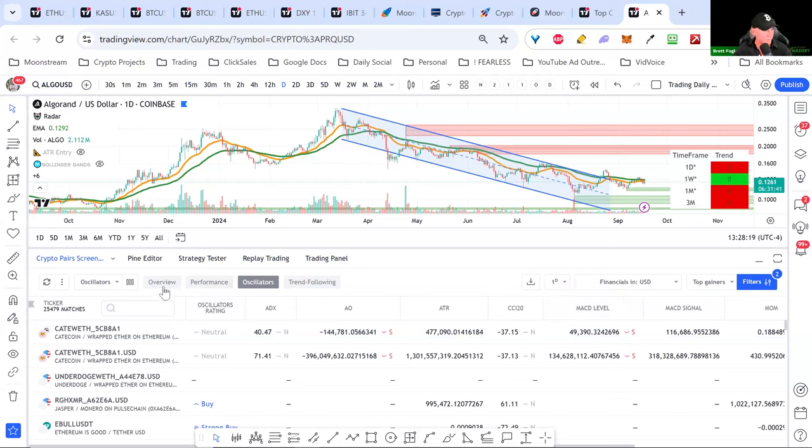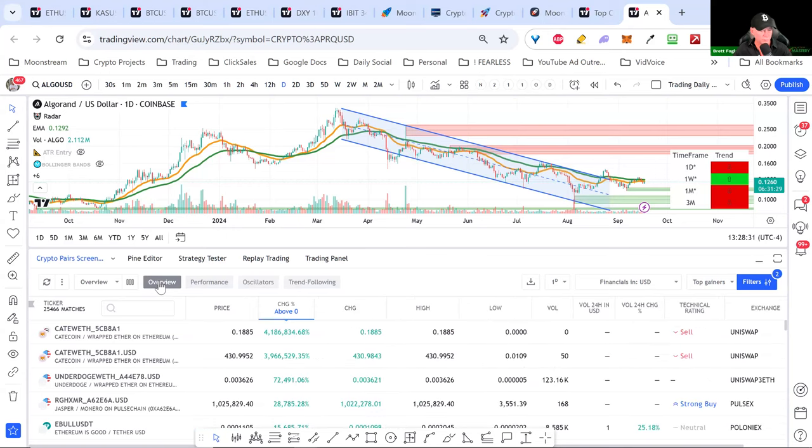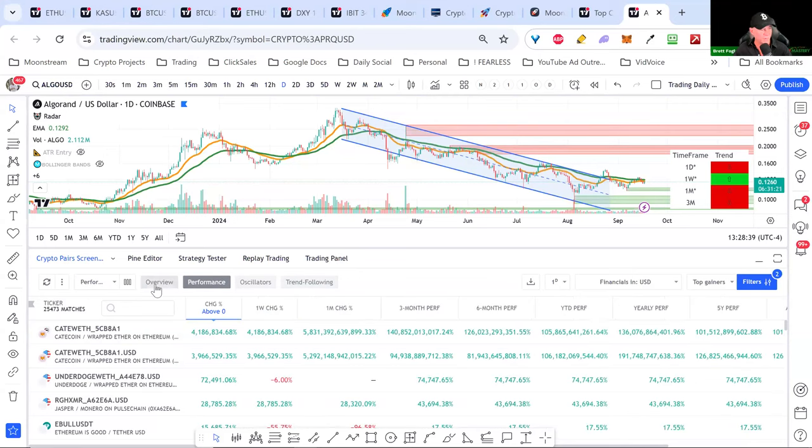So, in terms of the oscillators, and I can never find the right button. See, oscillators. Well, that's a new tab. Look at that. Trend following. Overview is what I want. Sales technical rating. Yeah, that's what I want. That's interesting, though. They have performance oscillators, things like that. So that's kind of new. A lot of noise, though, we want to get rid of.